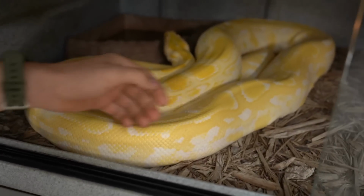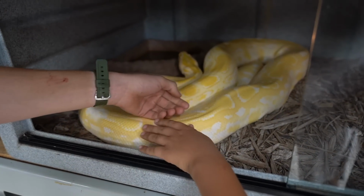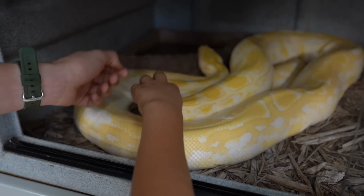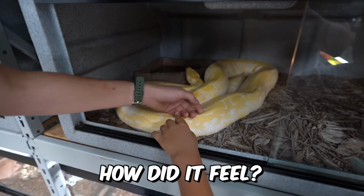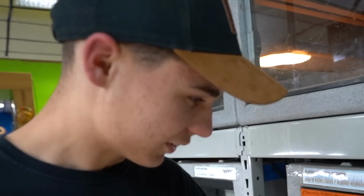All right, so this is Satan, and he's an albino Burmese python. Not fully grown. I don't think that's fully grown. Will he get a little bit bigger, Wyatt? Yeah. What is that? That is just his skin folded up right there. And you've been bit by him before. Yes, Satan once. How did it feel? Oh my God!